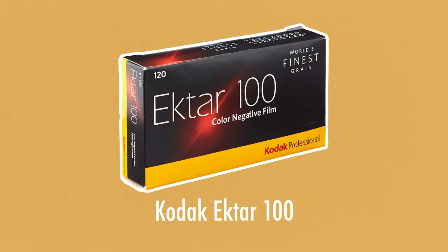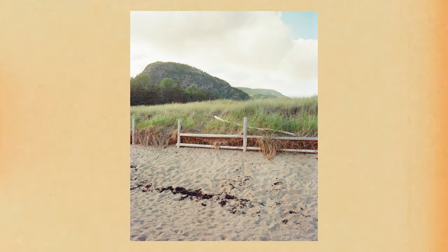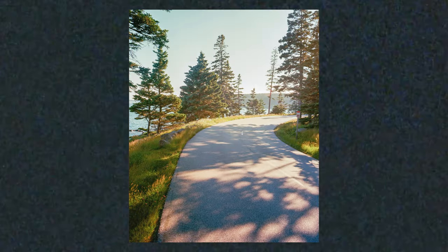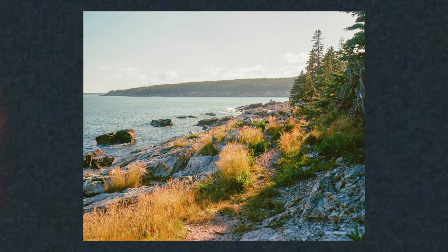Next up, Kodak's Ektar 100. Kodak Ektar 100 is an extremely fine grain and sharp 100 speed film stock that is one of the best choices if your main focus is landscape photography in shooting conditions with great light. It features super saturated warm colors that make colors pop, high contrast, and is the closest look you'll get to slide film without actually using slide.